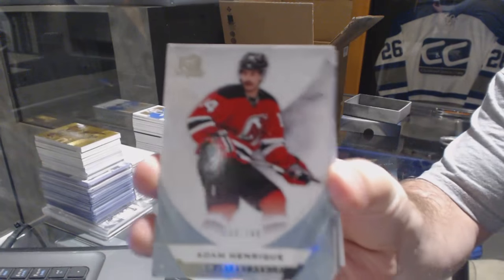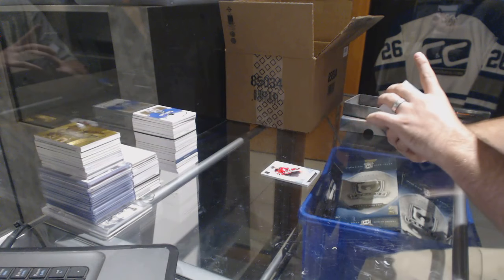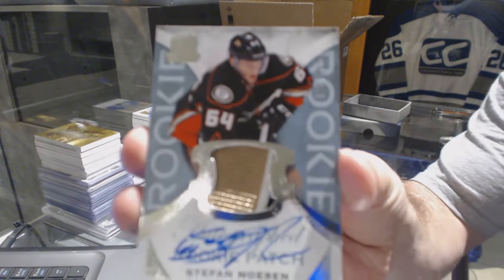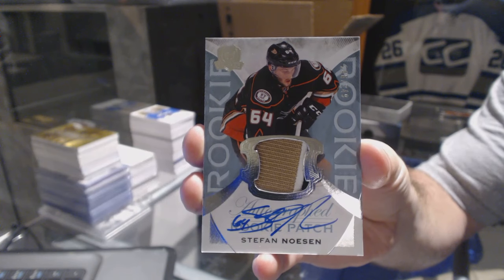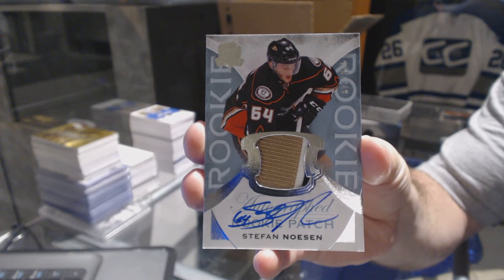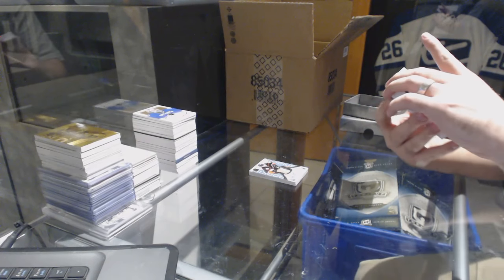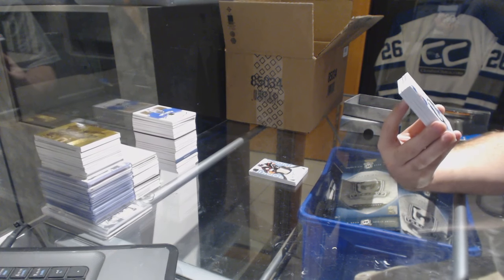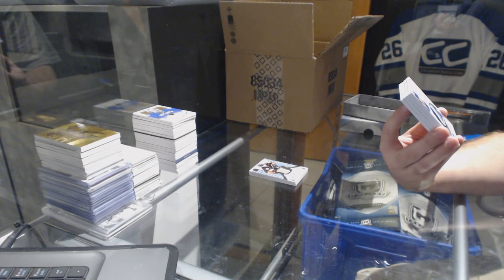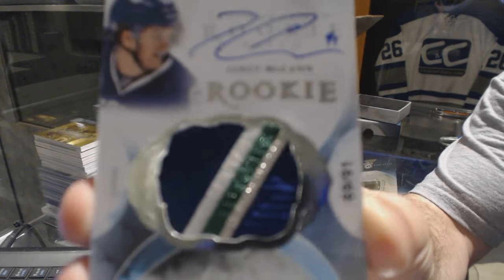We've got for the Devils, the 249, Adam Henrique. For the Anaheim Ducks, number 249, three-color rookie patch auto, Stefan Noesen. Nice. Number 91, a three-color, technically four-color. Yeah, I'll say four-color. Number 91, four-color Exquisite rookie patch auto for the Vancouver Canucks, Jared McCann.